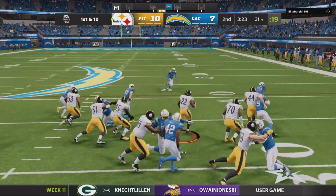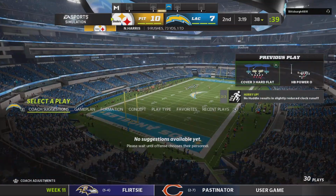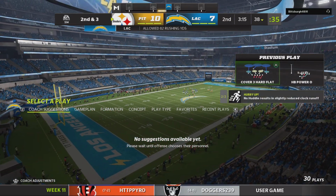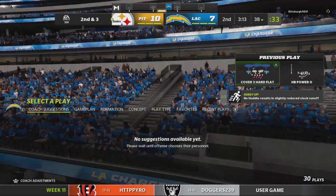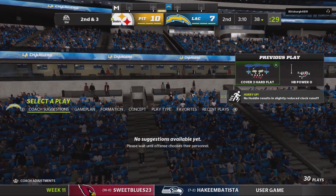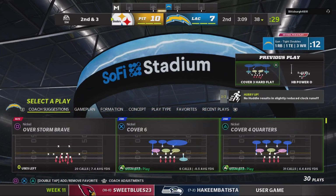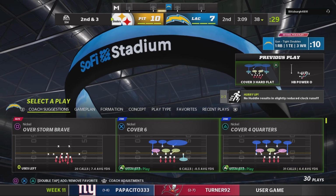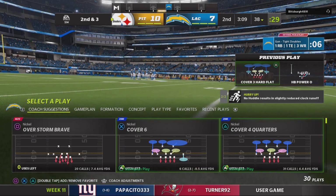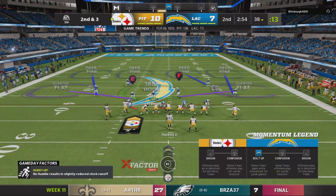A handoff to Harris to begin the drive. And he'll work this one up to about the 38. 73 yards for him on the ground so far tonight as he has been terrific in this first half. Brings up 2nd and 3. A good run, got 7 on 1st. Here's 2nd and 3.